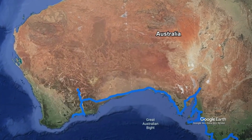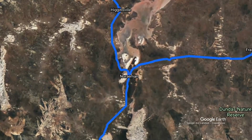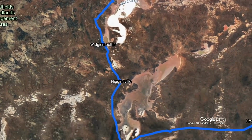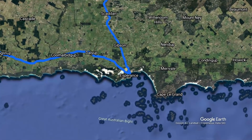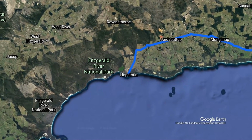We absolutely loved crossing the Nullarbor, all 1,200 kilometres of it. But now it was time to head to gold mining town of Kalgoorlie, where we explored for a few days. We then did the 4-hour drive to beautiful Esperance, beaches everywhere as far as the eye can see. We finish our week in Hopetoun, where we explore Fitzgerald River National Park.